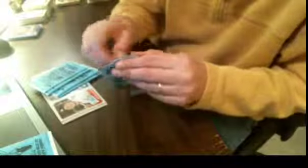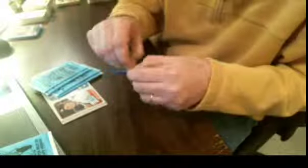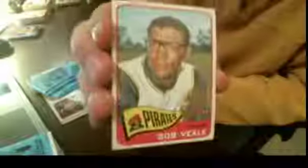All right. Now for the buyback cards, which I find a little more interesting. It's a nice one of these. Wow, he is killing it. Pittsburgh Pirates, 65 Topps with the vintage stamp. Bob Veale. Or Ville.